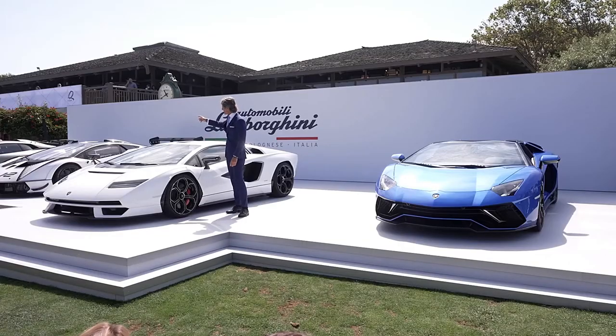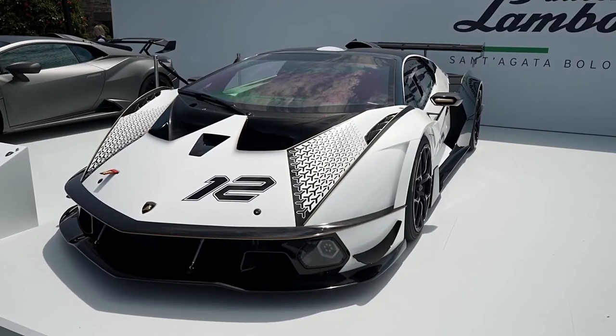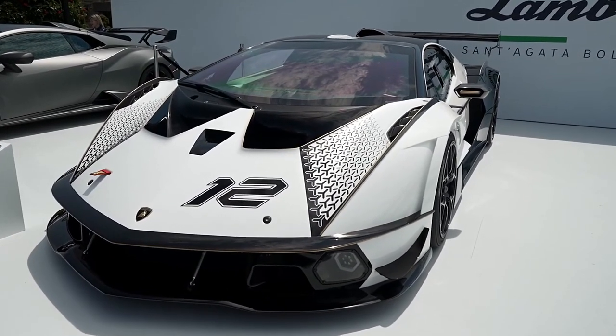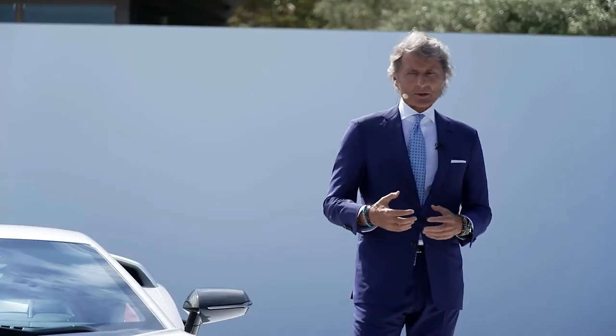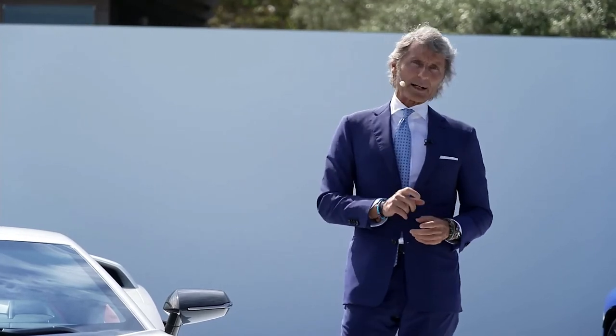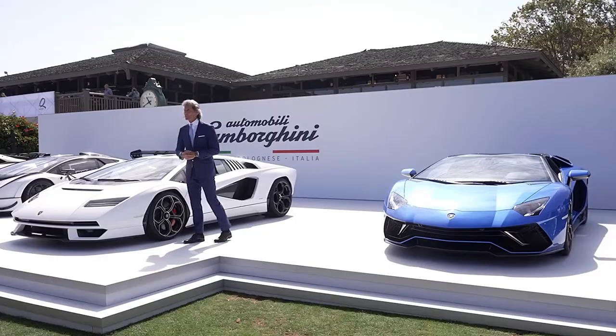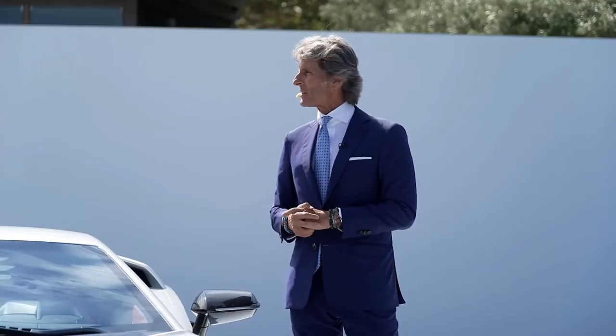And on the right-hand side, we have the Lamborghini Essenza SCV12. Essenza is standing for the fact that it's an essential car. It's stripped to the minimum because it's a track-only car. And SC is standing for Squadra Corse, the motorsport department of Lamborghini that developed that car. So it's an incredible car.